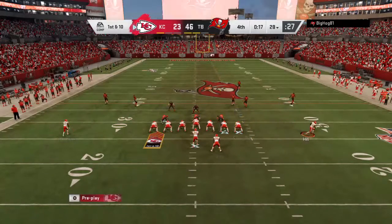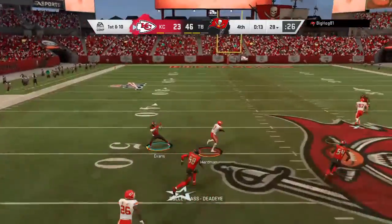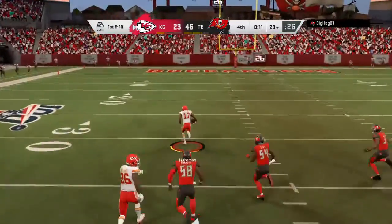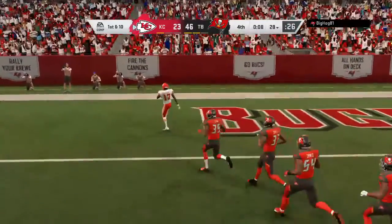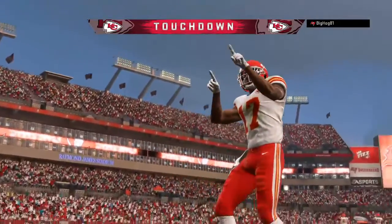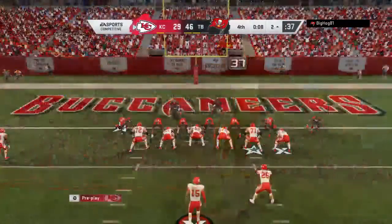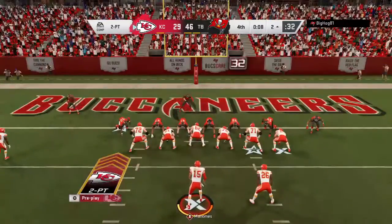On 1st and 10, here's Mahomes. Oh, there's that man again. It's complete. The 30, 10, 5. And he will take it on in for a Chiefs touchdown. Mecole Hardman, 72 yards. And the Chiefs are able to cut into this lead.